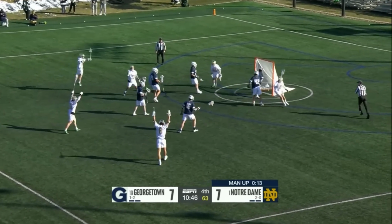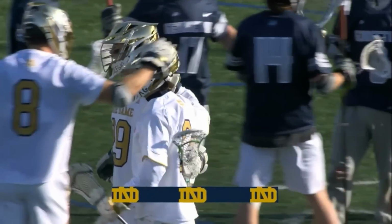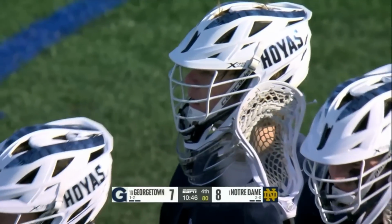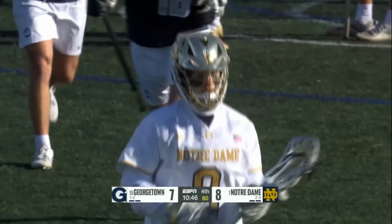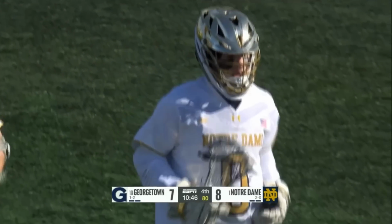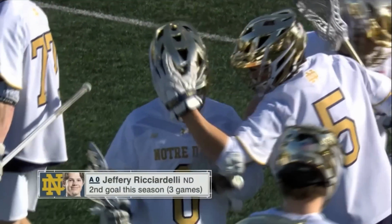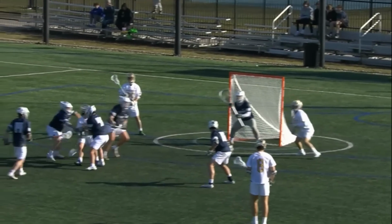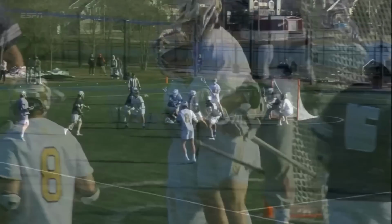Pass, Richardelli makes a couple of moves and scores. That's his spot, isn't it, Q? Right on the doorstep. You know, they've got two guys in Richardelli and Jake Taylor who can play the inside, the hub position. Watch out, Taylor. He's got three guys on him. He's just playing in slow motion.